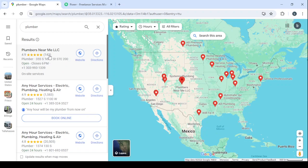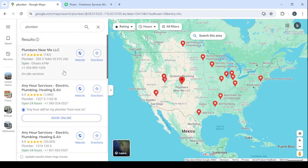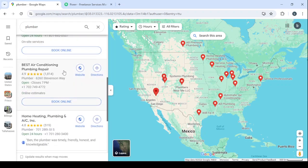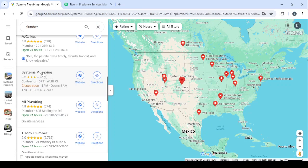So guys, make sure to choose just the ones with less than 100 reviews, and also the ones that don't have a website preferably. And if you can't find those, you can just go for the ones with websites and check if their website is old and it needs renovation. So here let's scroll to see if we can find someone with less reviews, like this one. Very bad stars and reviews. So let's check this one.